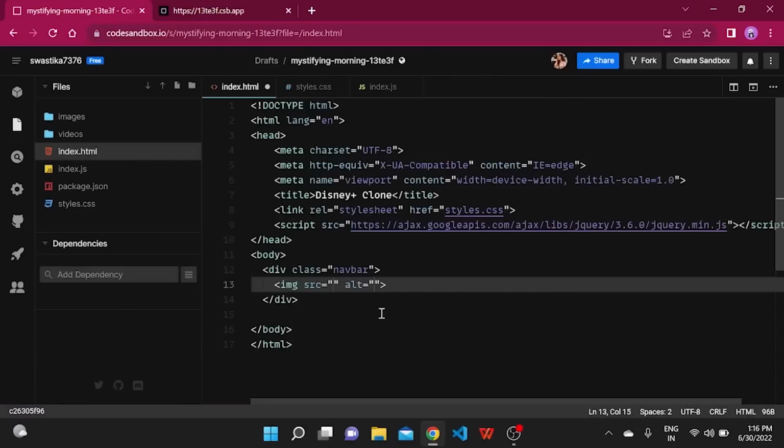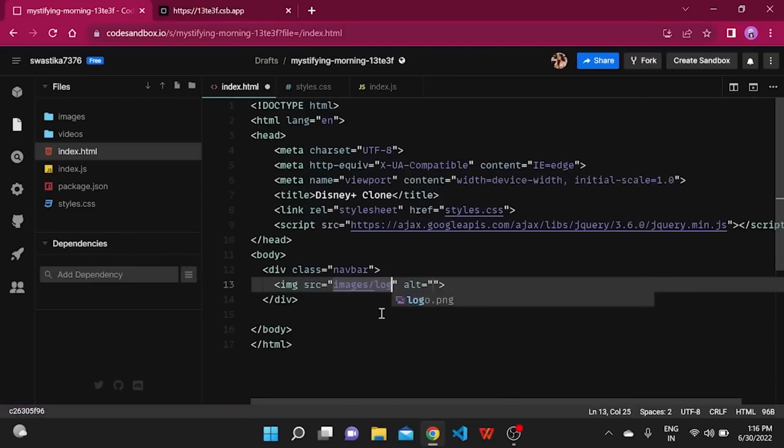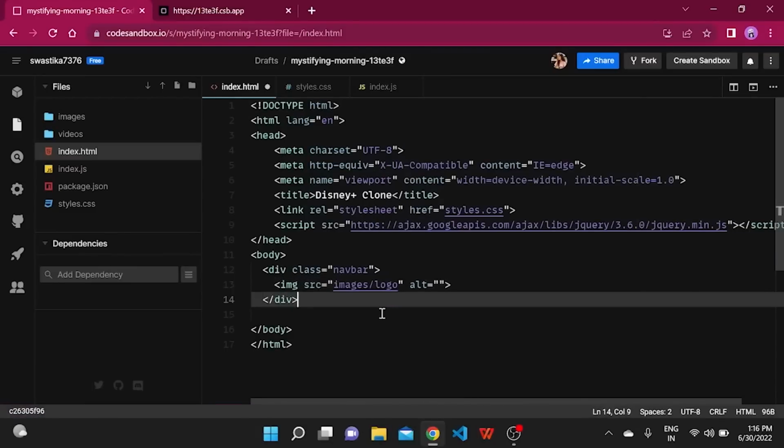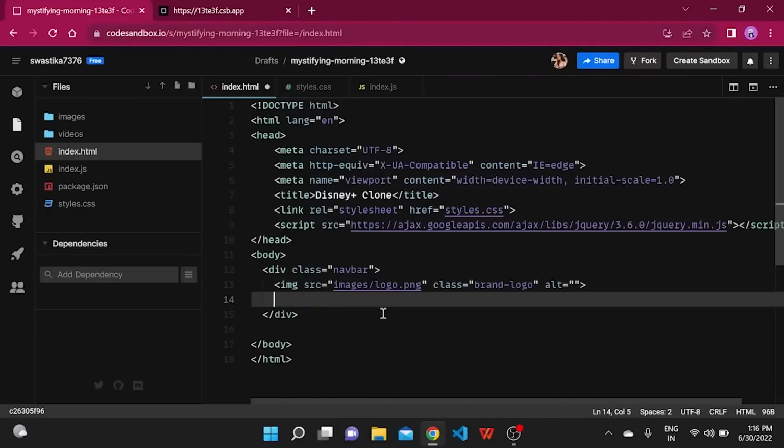We'll give the image tag here, and we'll give a class here to the logo as brand logo, which we'll use for designing our CSS for the logo that will be inside our navigation bar.